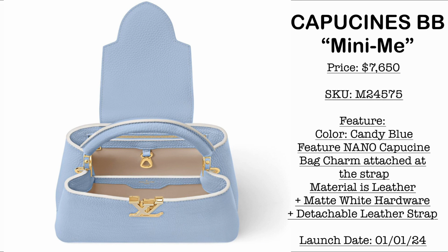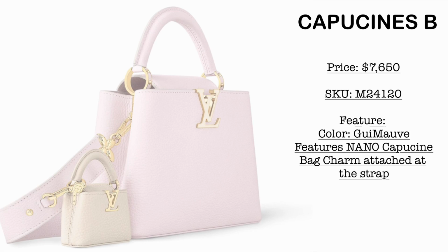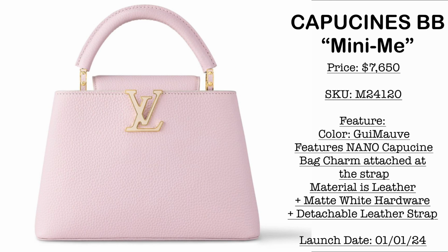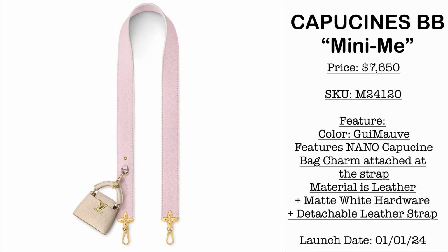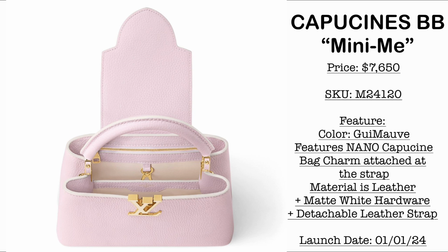So with the Capucines BB and the mini, cuteness wise, I have seen the mini at our local Louis Vuitton store and definitely I'm choosing that one. However, for everyday use, definitely the BB is better because you could put a lot more. Price of this one in the gui mauve color is $7,650 USD. It would still come with the nano Capucines bag charm that would be attached to the leather strap.